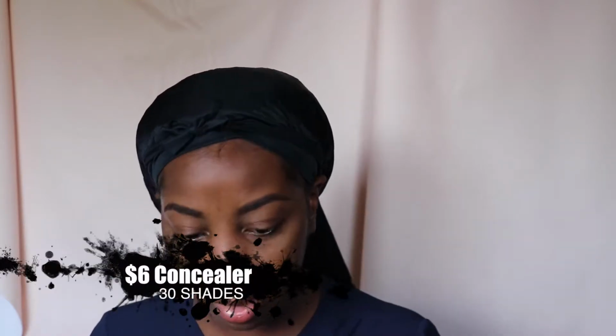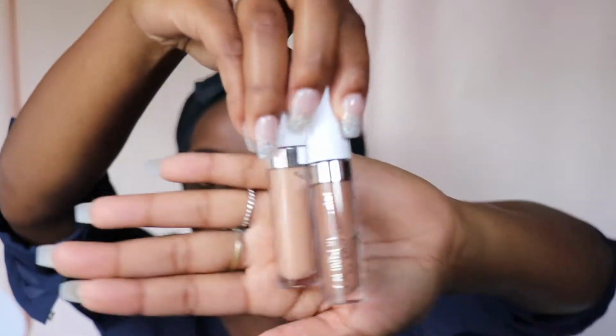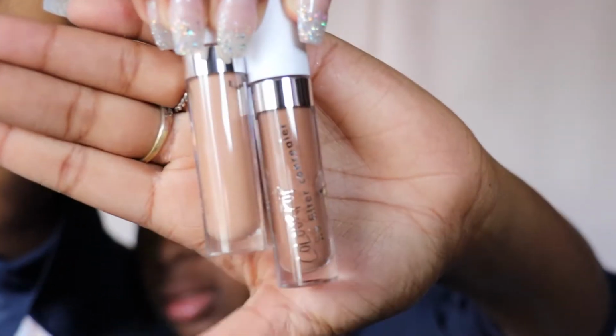Next we have 2 concealers that are not a part of the collection but that I needed oh so desperately. These are the ColourPop No Filter concealers, and I have one in the color Deep Dark and the other one in Dark 44, which doesn't seem dark at all to me. This is not dark enough. Like, what the crap. I tried to go based off of the internet pictures, and this does not look dark, but you will see once I actually apply it on my face.